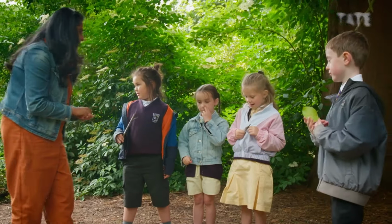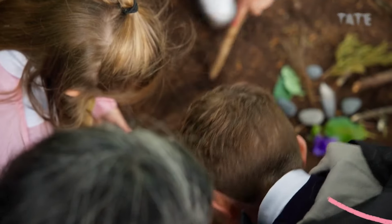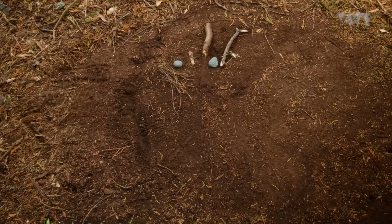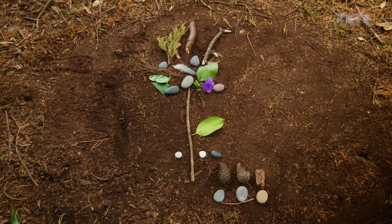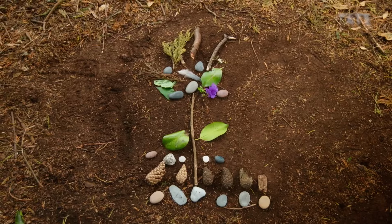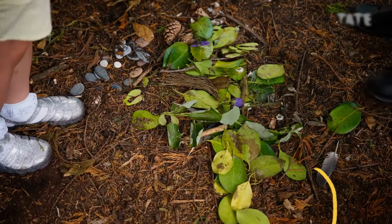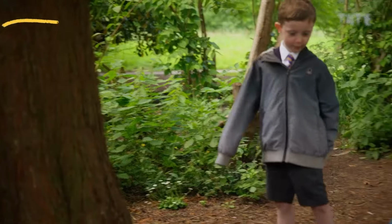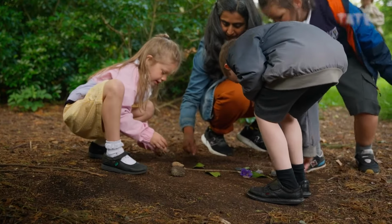Yeah? Okay. You can try all sorts of ways of putting your objects together. Our eyes like to notice patterns. What kind of pattern will you make? Don't forget, when you're done, to put your materials back where you found them. This is a way of caring for the park and all the things that live here.